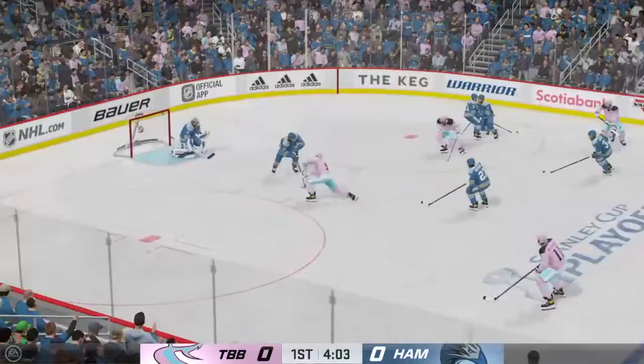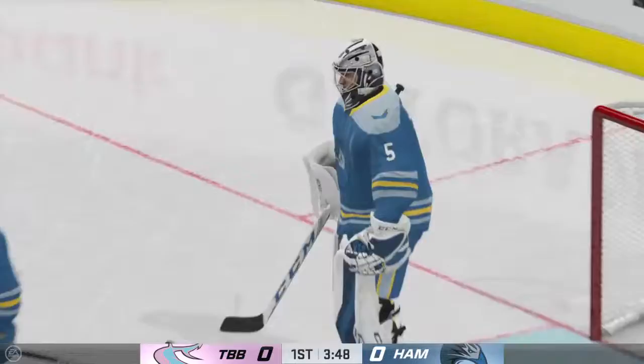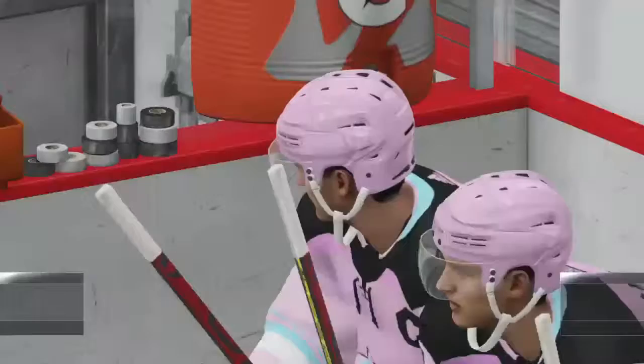Giannopoulos loses it to Topalo. Roma in front. Shot is neutralized at the last second. Topalo shoots again, and now it's Jobin with the save. Tampa Bay has been putting quite some pressure here in the first line, but couldn't score.